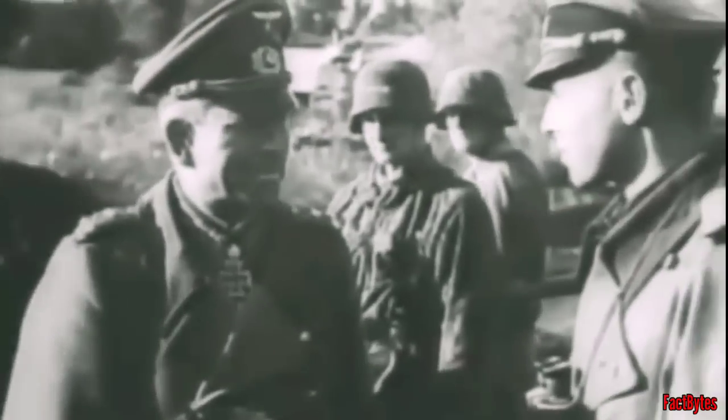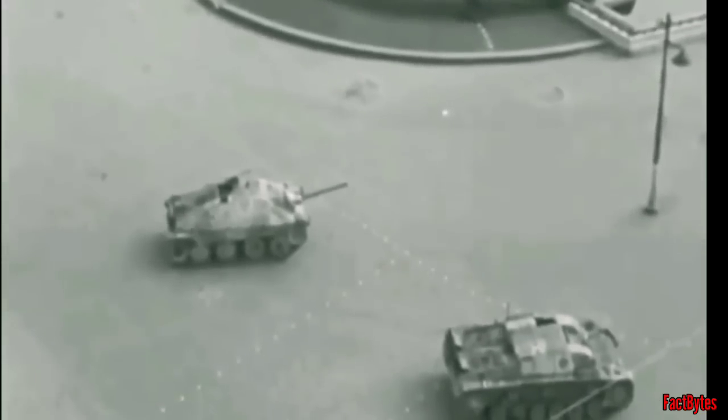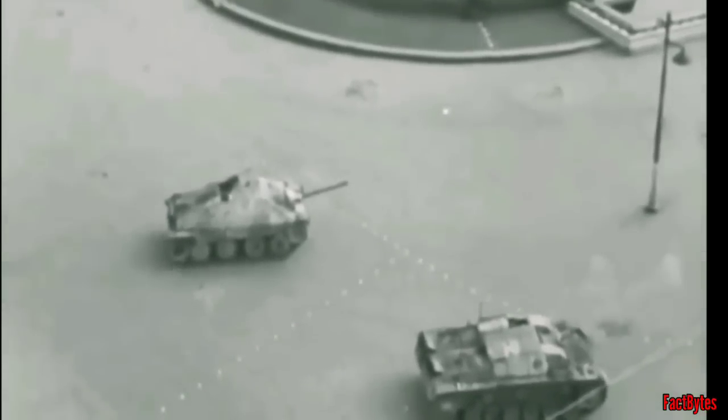Guderian and his colleagues may have argued that attack was the best form of defense, but this was not what Hitler's assault guns and tank destroyers were designed for. They remained an independent defensive weapon.